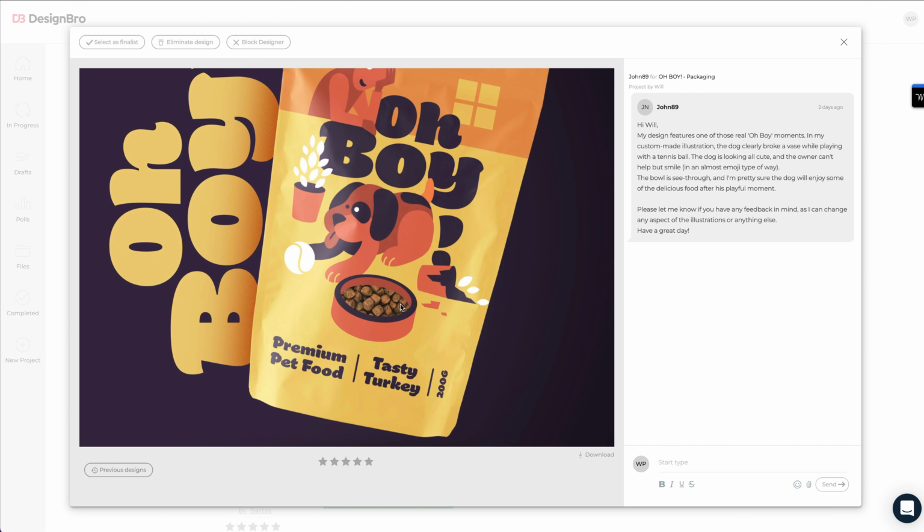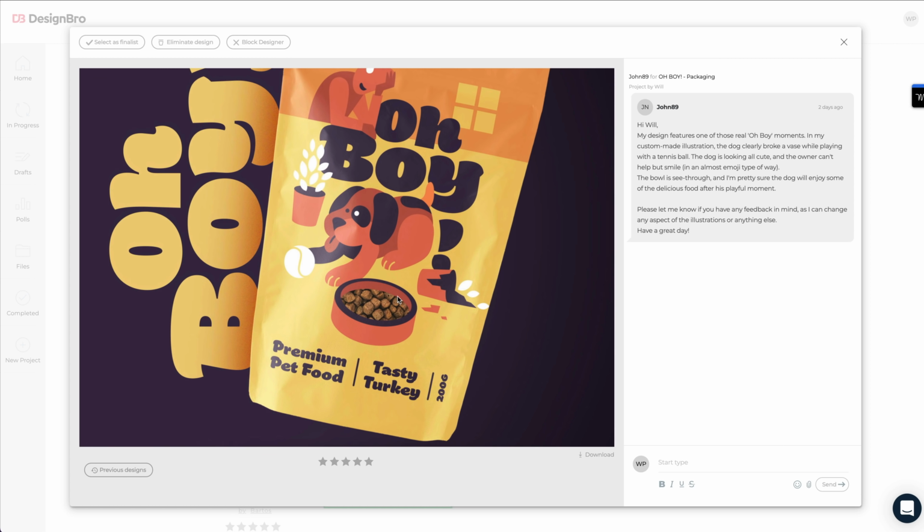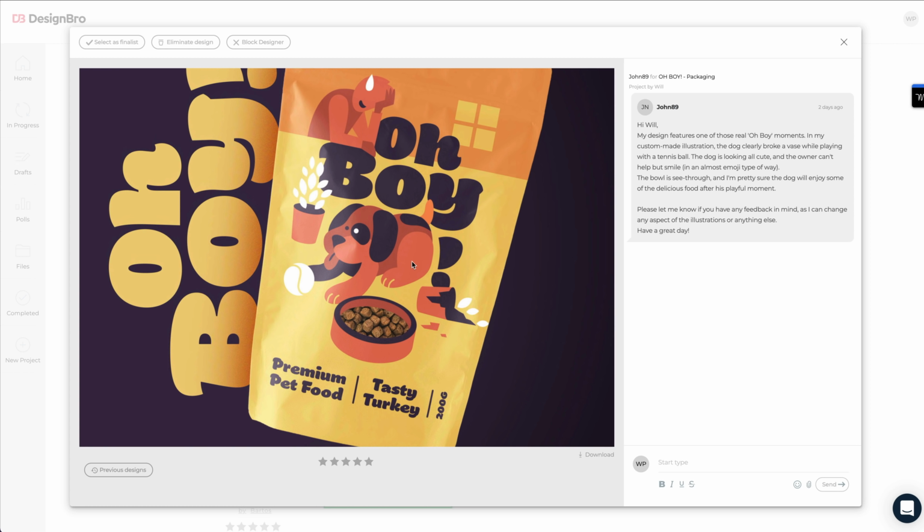The ball is see-through and I'm pretty sure the dog will enjoy some of the delicious food after his playful moment. Yes, as you can see, the actual dog food is see-through, which is nice. You can see through the packet. He's broken a vase, so that's like the comic aspect of it. Overall though, when someone is deciding to purchase this, will they see that? No, they would have to look closely. It's more like an Easter egg.